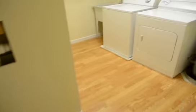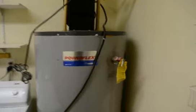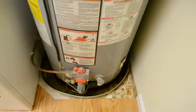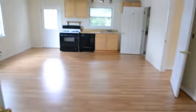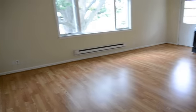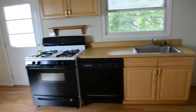Laundry room, washer and dryer. A slight leak coming from the top of a water heater that's dripping down into the drip pan. Need to get fixed. Finally into the annex area. Hardwood laminate floors, stove and dishwasher.